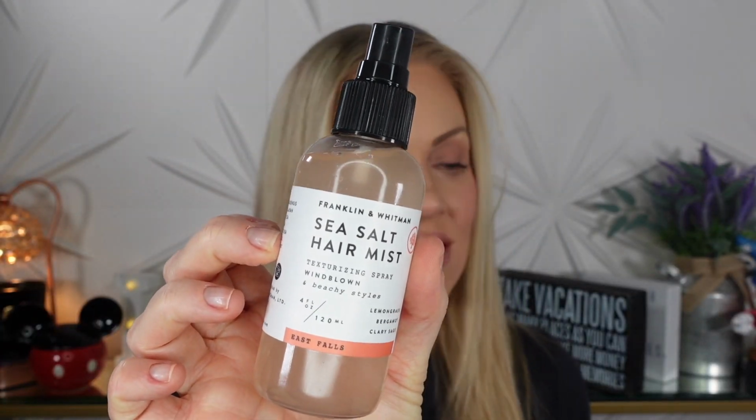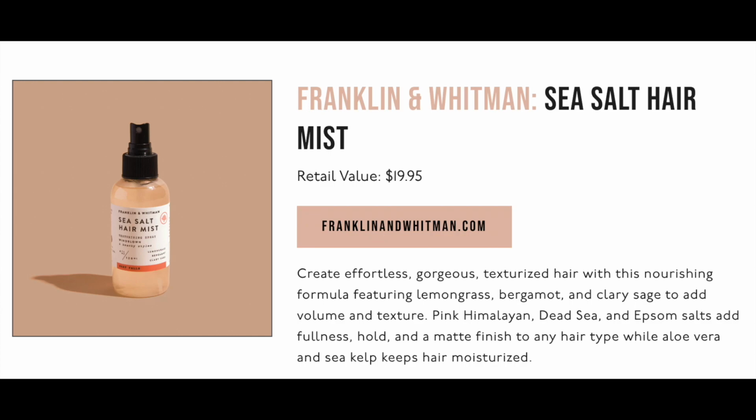Okay, so the next product is from Franklin and Whitman, and it is the Sea Salt Hair Mist. Here it is, and it is normally $19.95. I forgot to mention the pimple patches were $29. And this says it creates effortless, gorgeous, textured hair with this nourishing formula featuring lemongrass, bergamot, and clary sage to add volume and texture. Pink Himalayan, Dead Sea, and Epsom salts add fullness, hold, and a matte finish to any hair type, while aloe vera and sea kelp help keep hair moisturized.